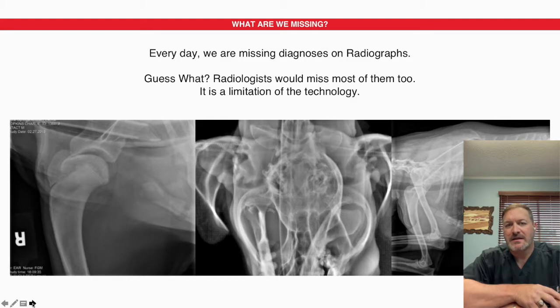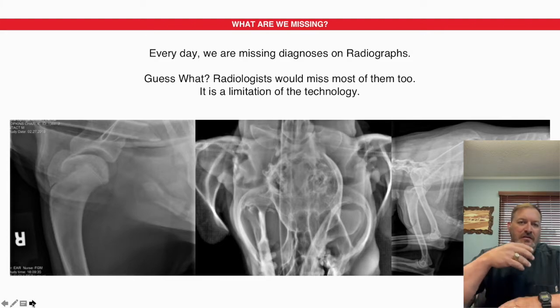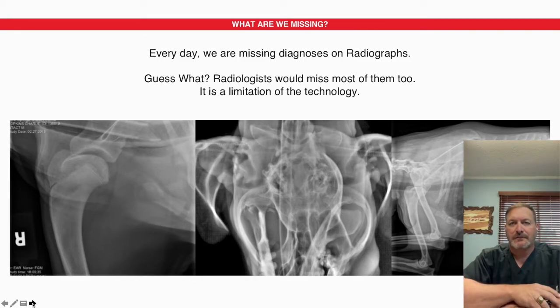So every day in veterinary practices all over the United States, we're missing diagnoses on radiographs. And for the most part, you know what? Radiologists miss some things too, and it's not our fault. It's just deficiencies in the technology itself. Radiographs did a lot of good for veterinary medicine and human medicine, for that matter, when they came into normal practice almost 100 years ago.